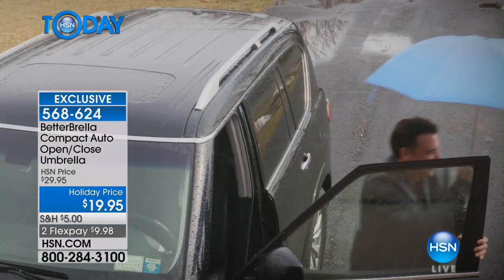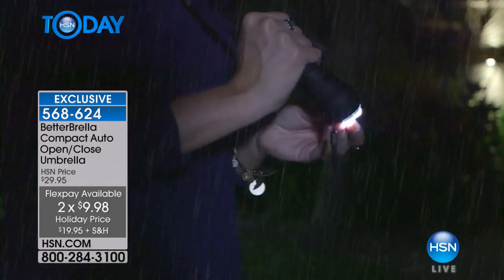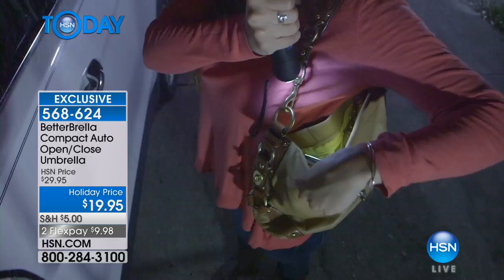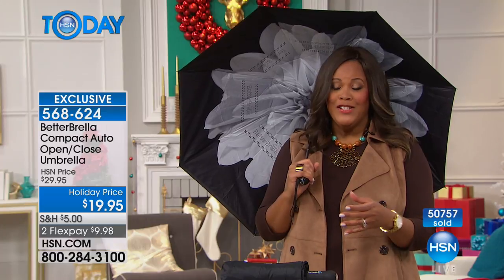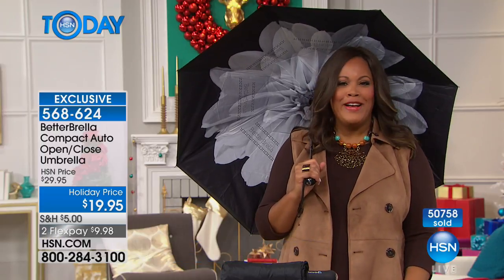And here's the deal, you're seeing it in action here. That to me is the magic, because when you put your regular umbrella in, it soaks you. The whole side of your leg gets wet when you're putting it in your car. You're fighting. But over 50,000 sold with the compact auto. You guys wanted it to be smaller, so here you go. Don't miss out on it. We're saving $8 today. It's a wonderful, wonderful gift. There's no better umbrella out there. That's why it's called Better Umbrella. It's a great name, right?